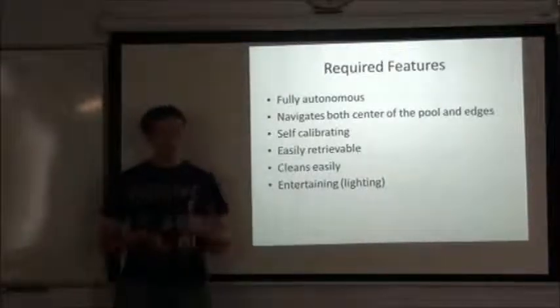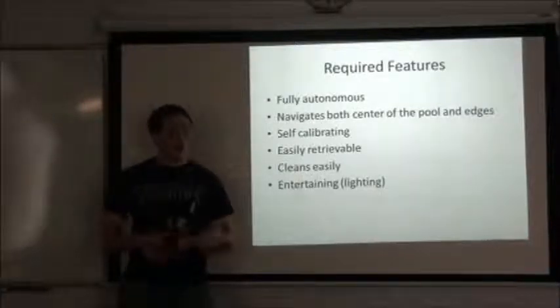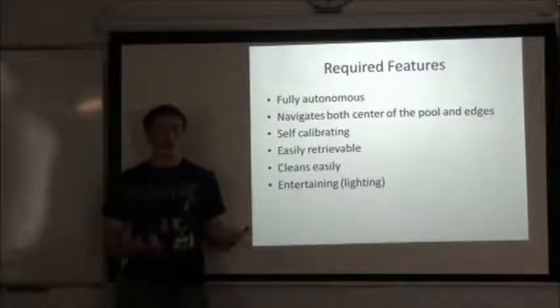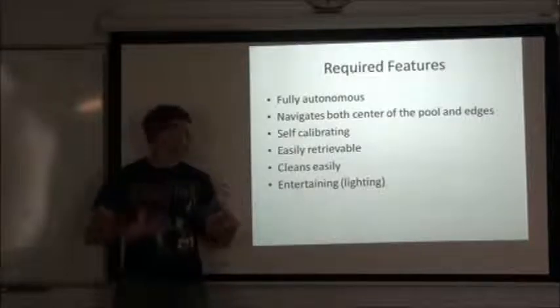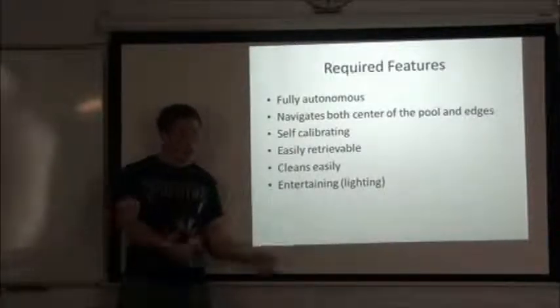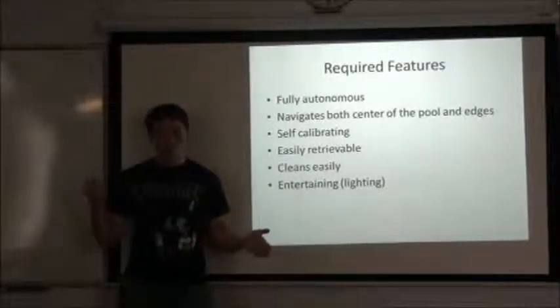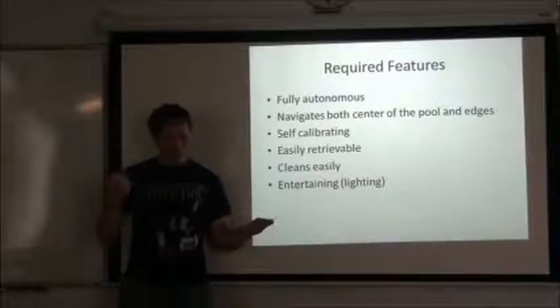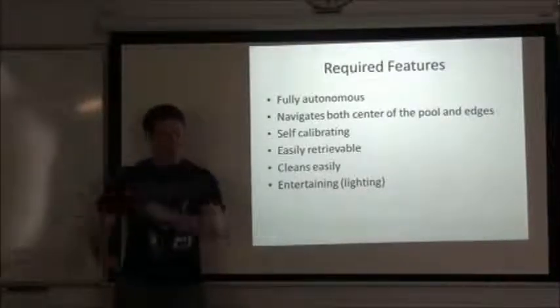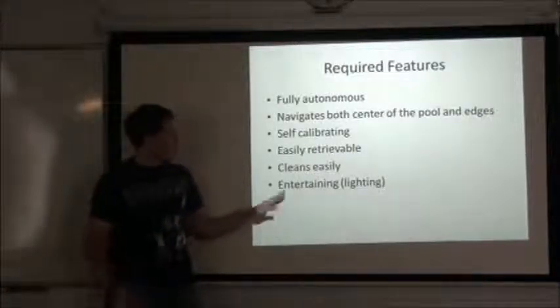It has to clean easily. One of the drawbacks of the other two designs were that you have to take them apart to get at the net that is internal. So we really want it to be able to, once it is finished cleaning, you take it out of the pool and you just remove a net or some other device so that it can easily be just dumped in the trash and put back in, clean, easy.